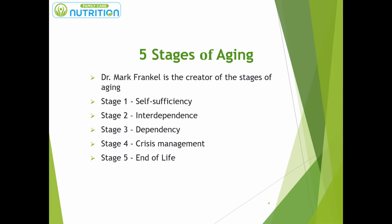At this stage, you become more reliant on others, such as a child, a partner, a spouse, or a friend for assistance. Then we go to the third stage, which is dependency. This is a gradual experience that may lead into progressive decline in physiological functioning. In this stage, you begin to cope with multiple chronic conditions or even pain. Then we get to the fourth stage, crisis management. At this stage, the family is really involved in the crisis management, because your physical health and or mental conditions have declined to a degree that you have to remain dependent on others, leading to the last stage, which is the end of life.